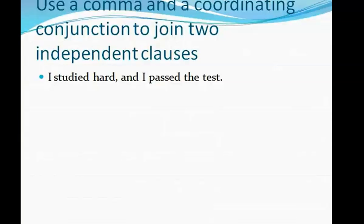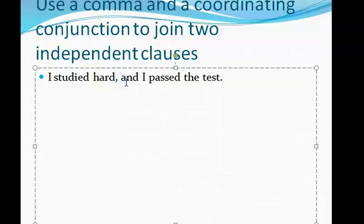The most common misuse of the comma is to join two independent clauses or simple sentences. For example, in the sentence on the screen, I studied hard and I passed the test. You must have a comma with a coordinating conjunction, such as and, in order to connect two independent clauses. If you have the comma simply by itself like this, you have what's called a comma splice, which is incorrect. So always remember to use the comma in combination with the coordinating conjunction such as and.